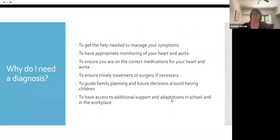So why is it important to get a diagnosis? One of the main reasons is to get the help needed to manage symptoms. There can be a huge variety of symptoms with Marfan syndrome, and they all need different treatments and management.